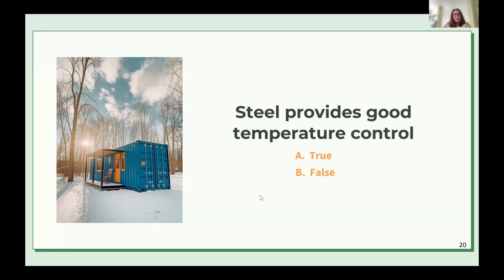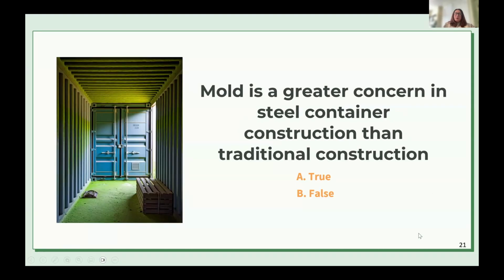When a company puts it down in Florida, it manages the humidity. It has to be built correctly inside because it is steel. And so we now know that there are ways to do this so that, if you go to the next slide now, we do prevent the mold because it is a greater concern typically.